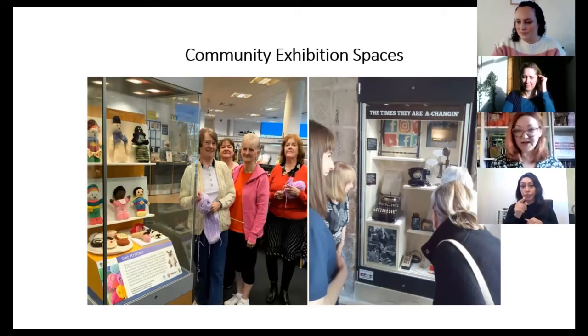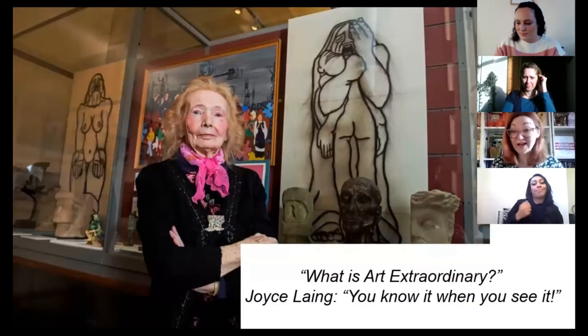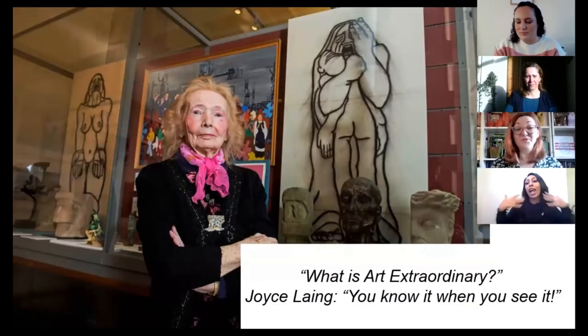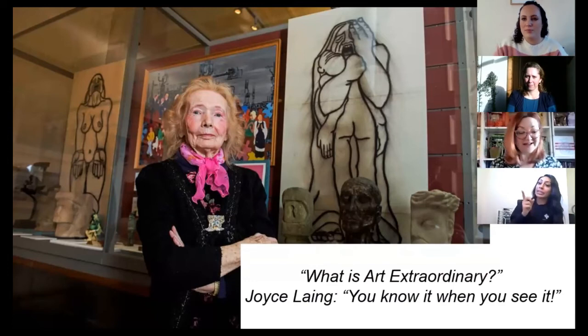The collection area that we're going to be looking at is Art Extraordinary. So what is Art Extraordinary? When we asked Joyce Lang, who is the collector of the collection, who donated it to Glasgow Museums, she basically said, you know it when you see it. And as we go through the project, you'll see why this is.